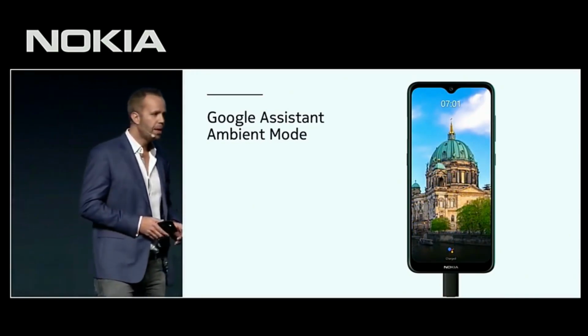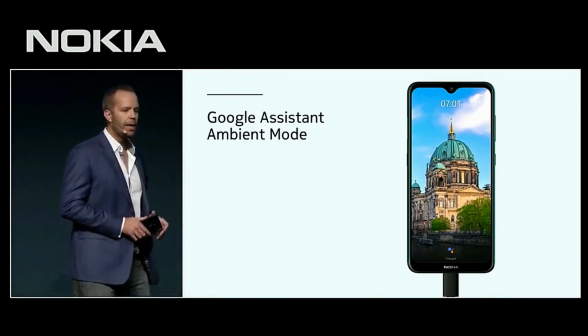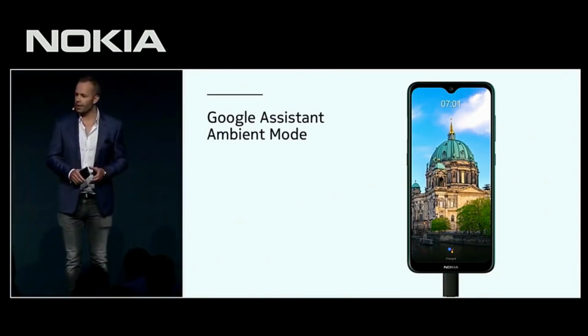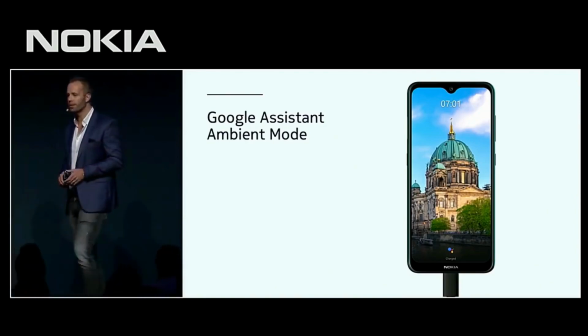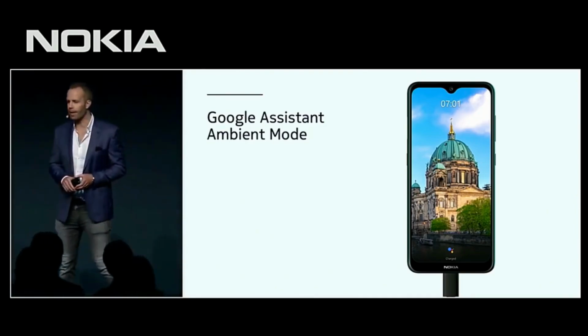First of all, when you plug the device in and it's charging, it transforms your screen into a digital photo frame. You can also control music or your smart home devices. And thirdly, it will show you all of the important notifications.